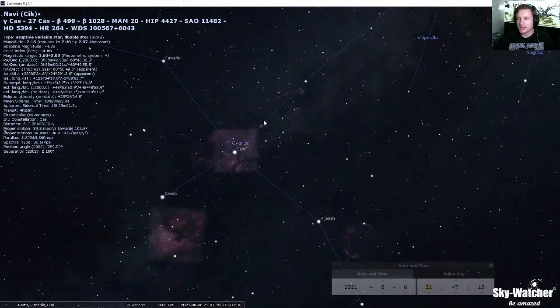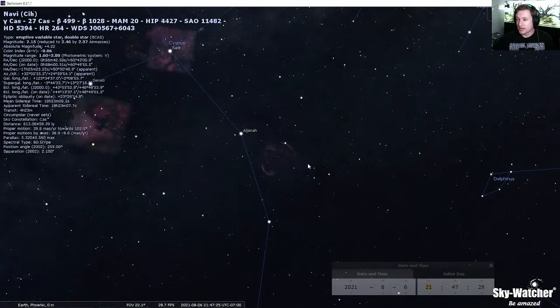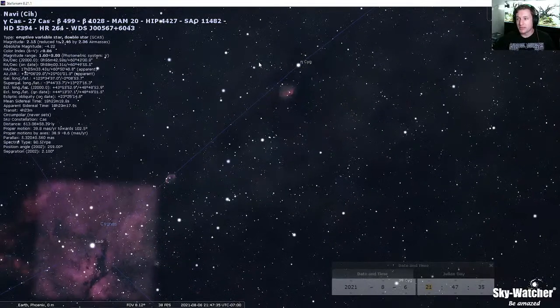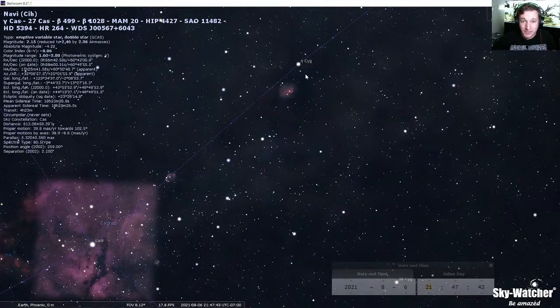There's the Sadr region right at the core of Cygnus. Right off of Deneb, you have the North American. Over here on the wings of Cygnus, you still have the Veil Nebula. You have the Crescent Nebula, which is very cool over here. You have the Tulip Nebula. If you want to know more about the Tulip Nebula, our buddy Trevor at Astro Backyard just released a video about it this morning, so go ahead and check that out as well.